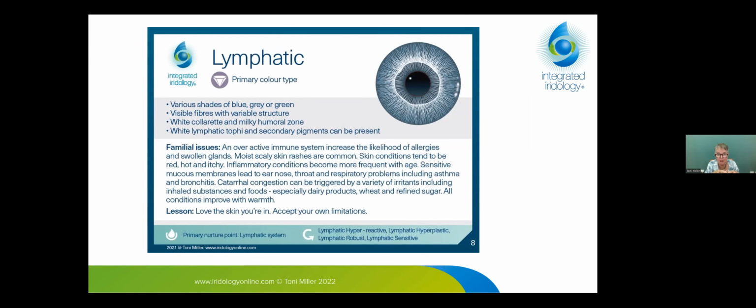Sensitive mucous membranes lead to ear, nose and throat and respiratory problems. Catarrhal congestion can be triggered by a variety of irritants, including inhaled substances and foods, especially dairy, wheat and sugar. And all conditions improve with warmth. These are flashcards that I've produced that help you in your clinic to explain to people what they should do. And their lesson is love the skin you're in and accept your own limitations.